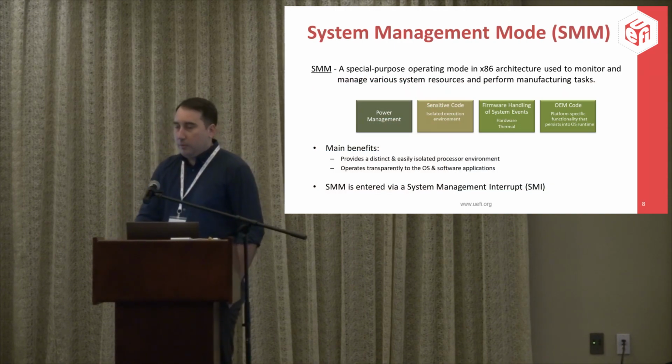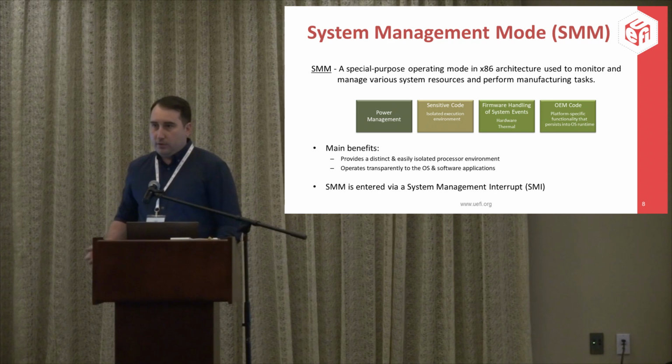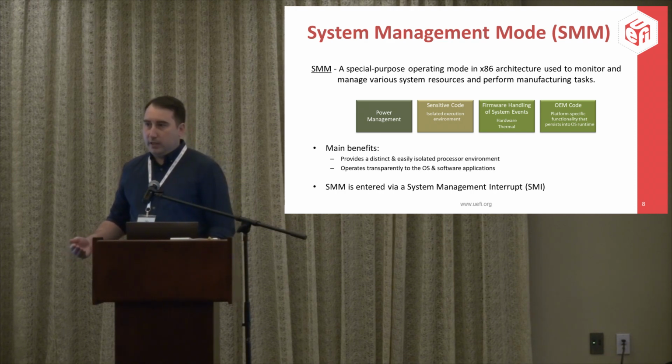SMM is an operating mode in x86 architecture that is entered by a platform event called an SMI, a System Management Interrupt. It is high priority, non-maskable, and it's broadcast to all CPUs. On receipt of the interrupt, the context of the system is saved in SMRAM, and then the SMM core's job is to go find the proper SMI handler to run in response to that SMI.